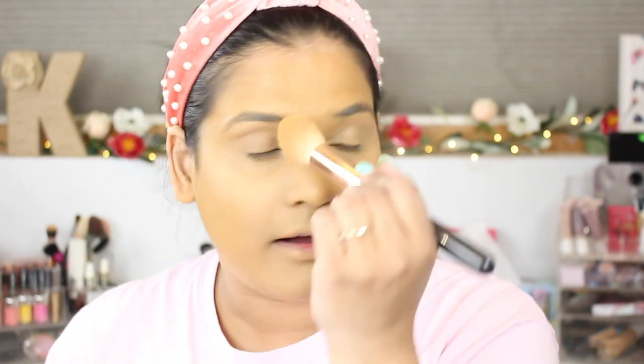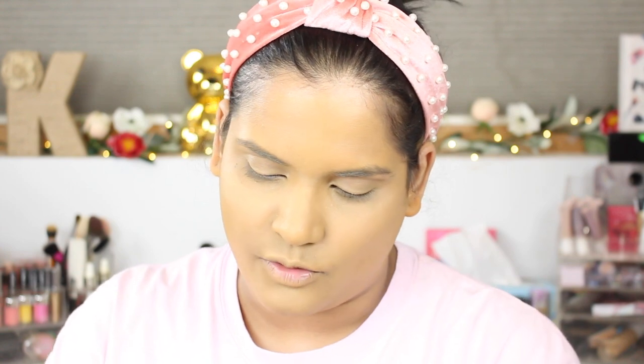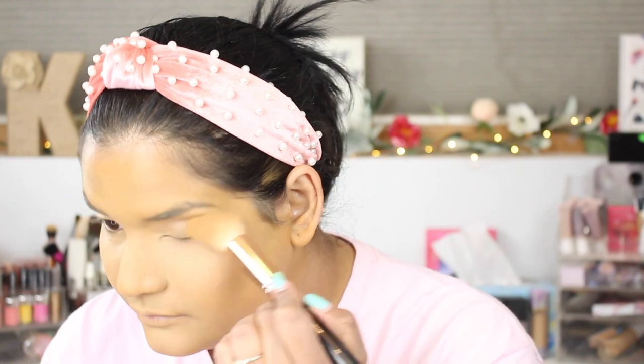So I'm going to set it with my Hourglass powder. It's just the one I've been using. I did see Juvia's Place just today launched some powders. So that's interesting. Did we know that was happening? I didn't buy any because I'm not really on the hunt for powder. I have so many. So yeah, I'm not in the market for any right now.